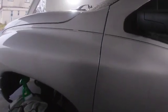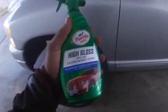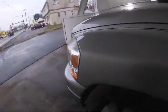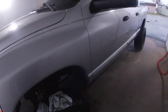I'm not even going to sit here and try to make stuff up to get some views or likes. This stuff right here, I've been using for such a long time on my last car, and I'll tell you, this stuff really keeps your car clean. You can see me right now. You see how clean that is? And the last time I washed my car was about last week Saturday.